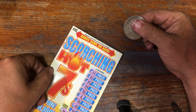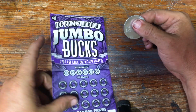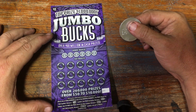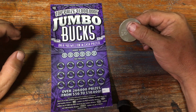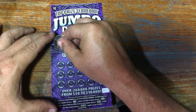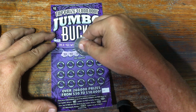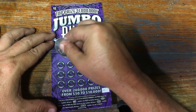Nope. Nothing on that Scorching Hot Sevens. Alrighty, Jumbo Bucks. We're looking for matching numbers, a roll of cash. We can find a 10x multiplier burst. A $100 bill is, of course, 100 bucks, and the bucks symbol. That's the win all: 38, 40, 18, 37, 17, or a 5.